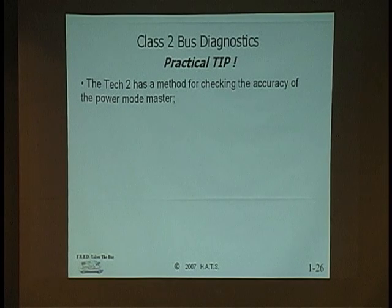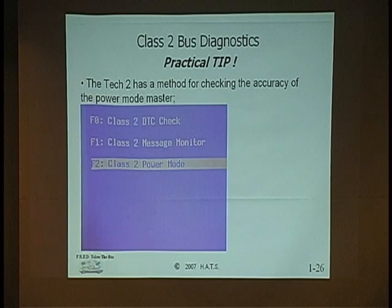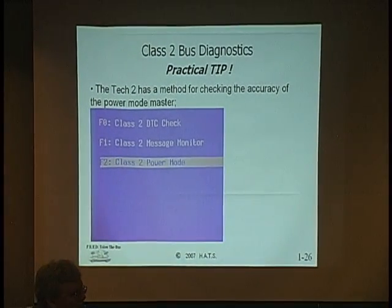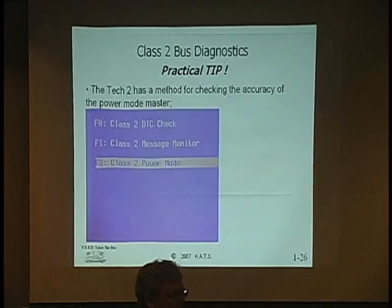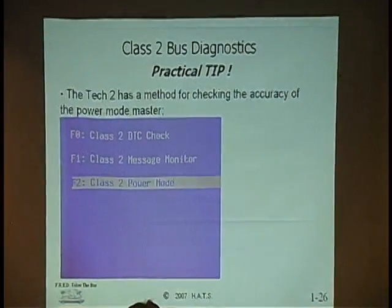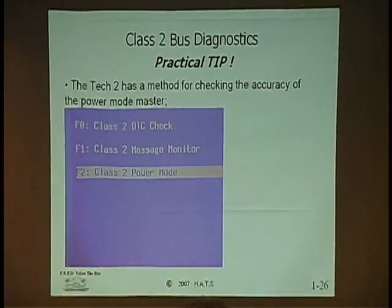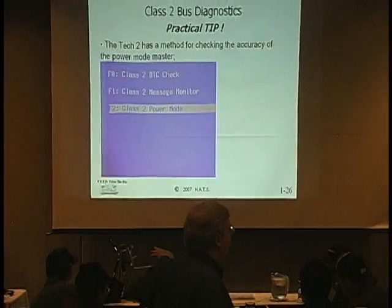Practical tip. The Tech 2 has a method for checking the accuracy of the power mode master. And that's what it looks like. Tech 2 owners, you've all been in there, right? You've all been in there? That's great stuff. Class 2 check. You can see all the modules on the vehicle that are on the bus, who's got a code, who don't. You can clear the code. You can't tell what the code is. Unlike with Chrysler Star Scanner, you can't tell what the code is in this mode, this menu. But you can at least see if it's got a code.